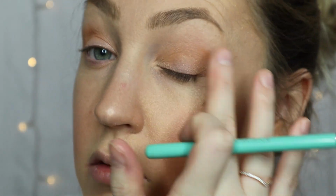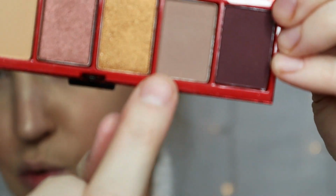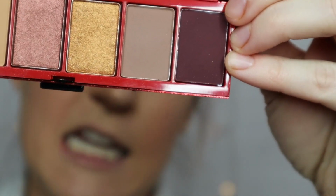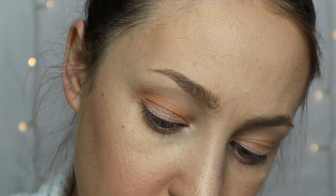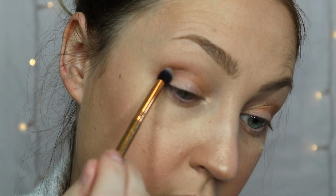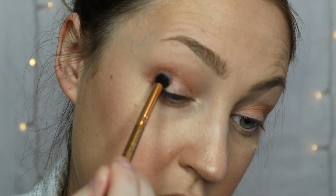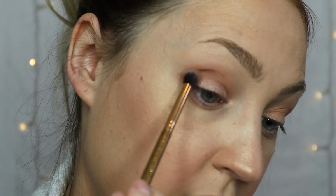So that's looking whatever. Next, we're gonna take this matte shade, this kind of gray purple shade that is in Fa La La La For Las, if anybody really cared. And I'm gonna put that also in the crease, but a little deeper and more on the outside. You know what, screw it, we're going all over. These mix really pretty together. I really like that effect.